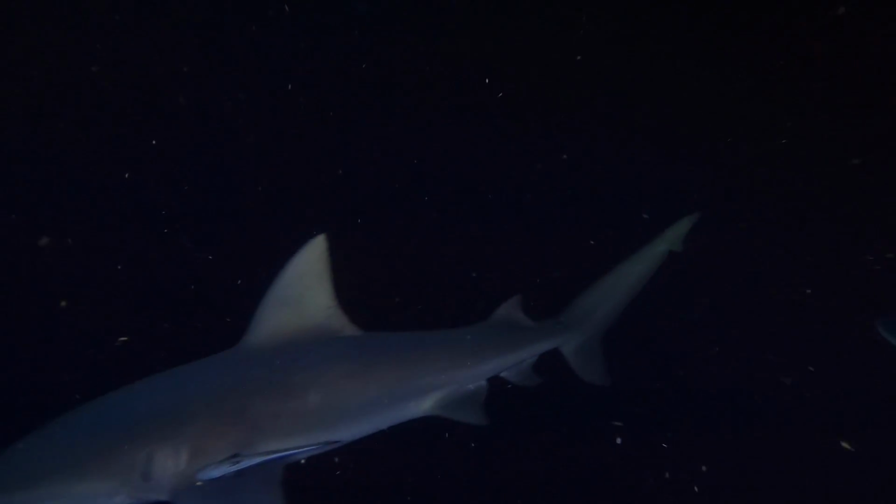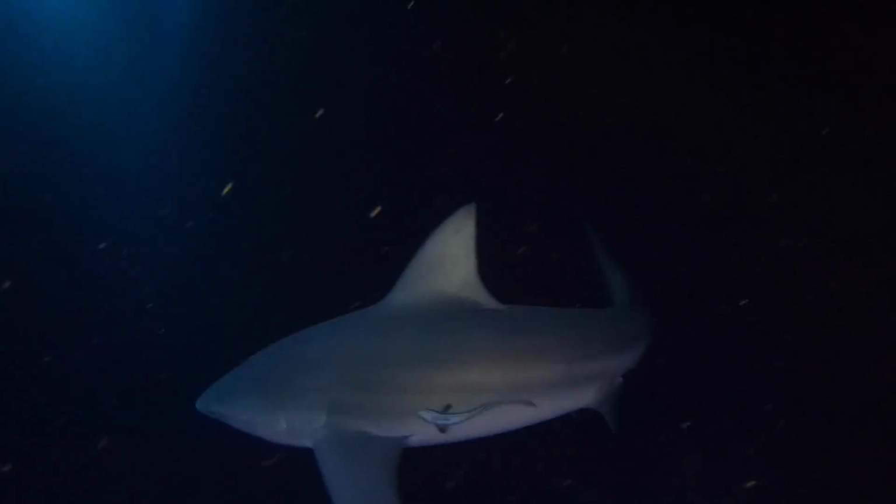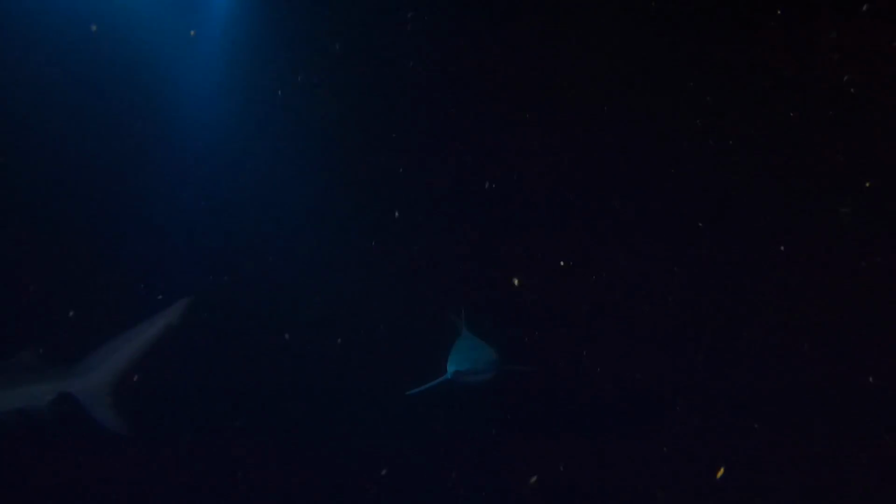We then had quite a few of the bull sharks show up and start to come in a little bit closer. As soon as we even got in the water, the bulls were already there, but they were kind of keeping their distance. But then as night fell, they started to become a little bit more comfortable and come in a little bit closer.